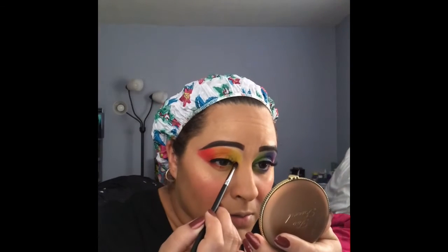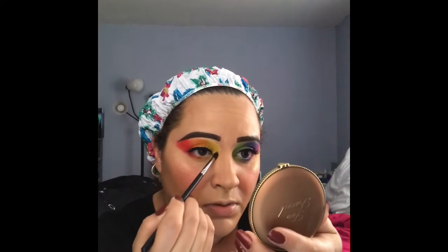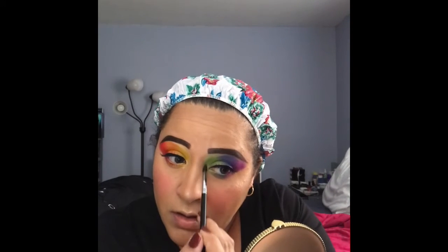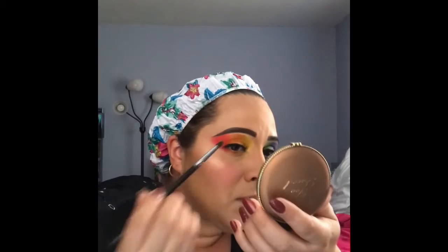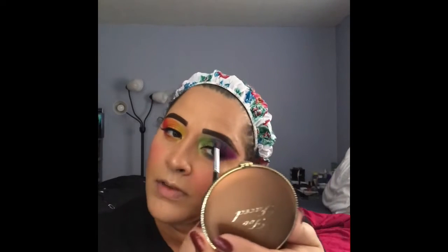There you go. So I'm gonna take my Morphe 506 brush. I'll take that. I'm just gonna put that right in there. Perfect. See that? Just brings a little bit of light into there. Right on the other side. Same thing. And I'm also going to highlight my brow bone. Just a little bit on each side.